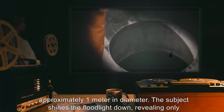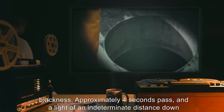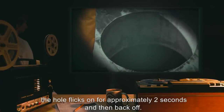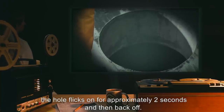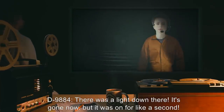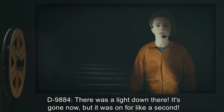The subject shines the floodlight down, revealing only blackness. Approximately 4 seconds pass, and a light of an indeterminate distance down the hole flicks on for approximately 2 seconds, and then back off. D9884: There was a light down there. It's gone now, but it was on for like a second.